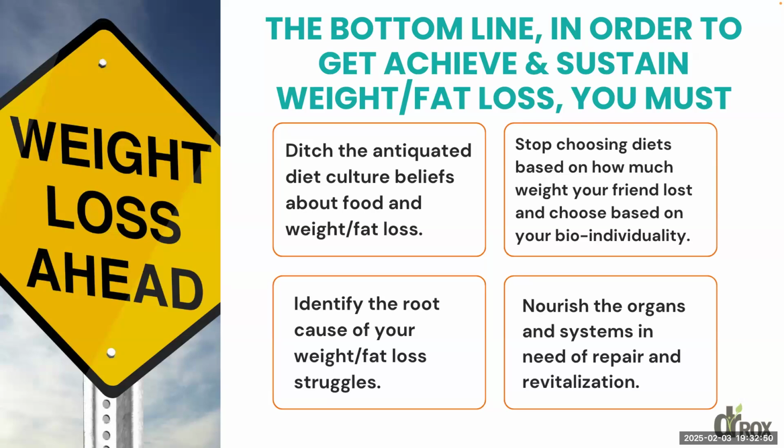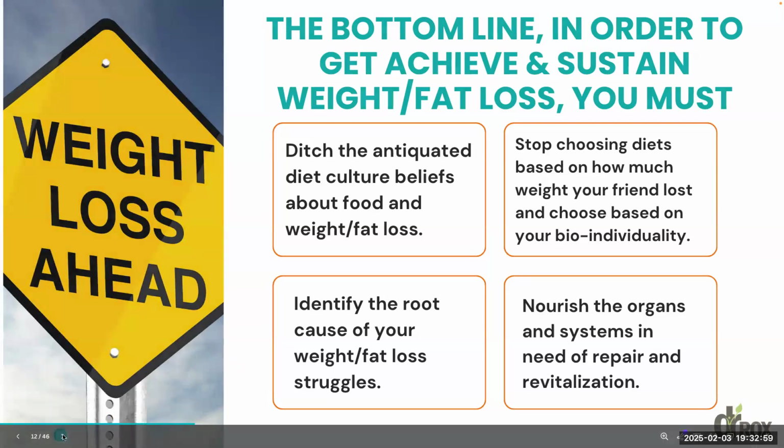Like, oh, I heard this is high in protein. But do you need high protein? What's going on with your body? So we'll get into that. Let me keep going.